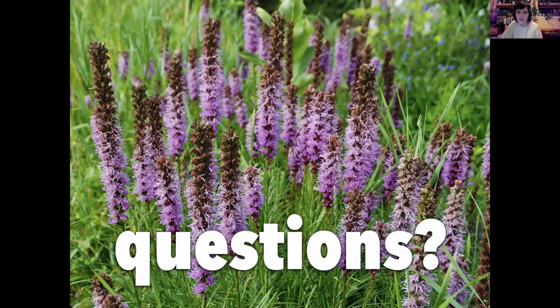Question from Debbie. Debbie's wondering if you have any advice on removing creeping bellflower. Oh, creeping bellflower, beautiful flowers, spreads by rhizome. It is very difficult to control. I don't know if that's listed as a restricted plant or not here. It does spread by rhizomes, and with any of those things that spread by rhizomes, when we dig them up, it's so easy to leave a little bit left.